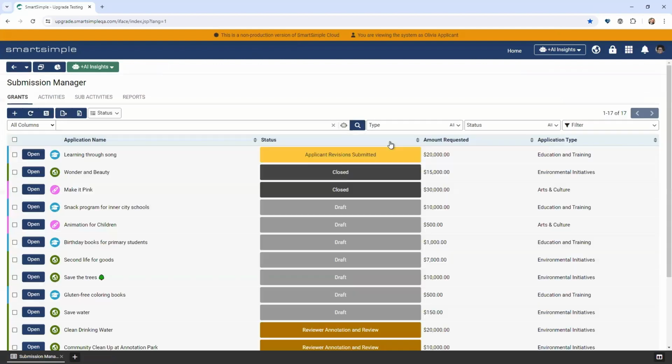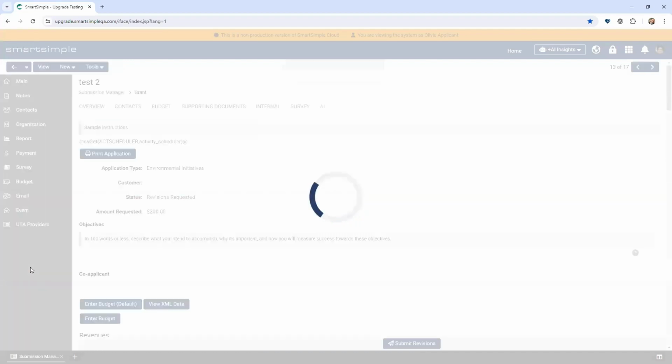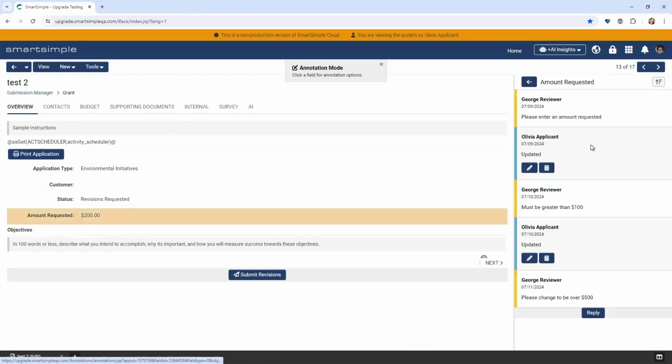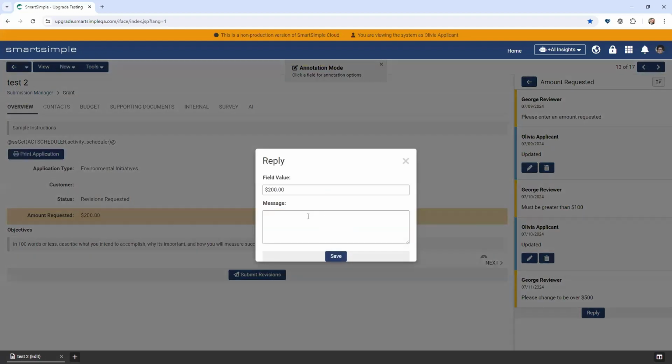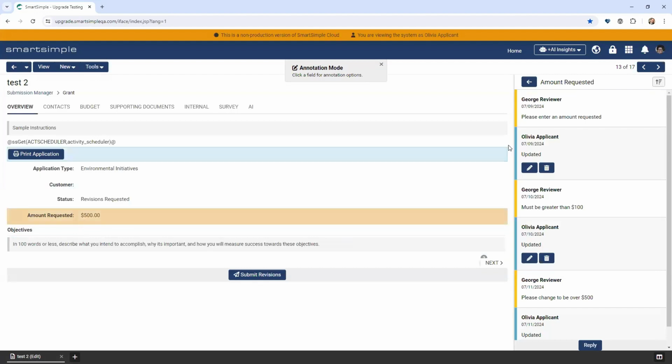Now they would have received an email. We can also utilize the notification icon to tell them that there's a record that needs their attention. All right, so now I'm going into it as this applicant, and here I can see that request I made where the internal reviewer said, hey, please change this to over 500. So as an applicant, I can click on this and I can reply and I'll say, okay, I want 500. So updated, and they've updated it, and you can see that this value is now updated.